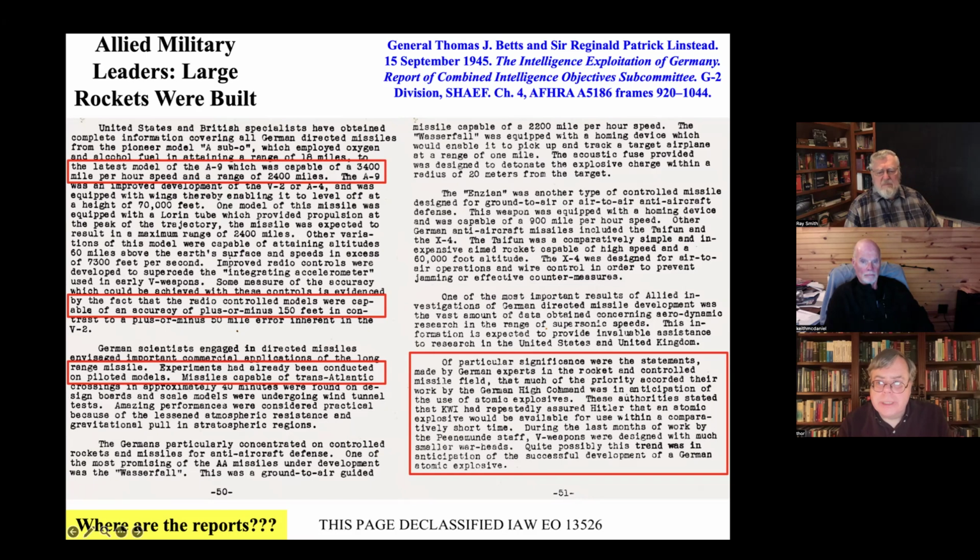Then of particular significance were the statements by high German experts that they planned to use these rockets to carry their atomic explosives. And even that some of the atomic explosives they had in mind had a mass of less than 1 ton. So they'd be talking about the smallest of the 3 nuclear designs, about 300 kilograms or so. So it's interesting that all these people in the know would make these statements, all these generals, all these leading political figures. They're not just making stuff up in public. They're speaking based on detailed, very confident information that they have. And yet we don't have those detailed reports. Those detailed reports must exist, but they are still buried and classified someplace in the archives.